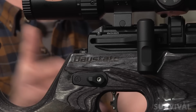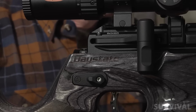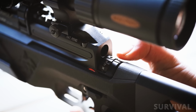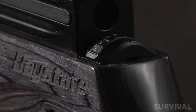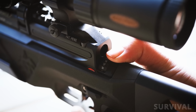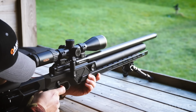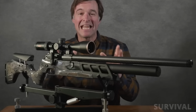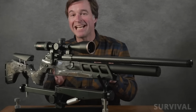A rifle of this quality requires the very best regulator, and just like their other PCP rifles, Daystate has installed a Huma. There's a power adjustment wheel at the back end of the action, which has 20 modes of adjustment from minimum to maximum. Basically, as you turn the wheel, it moves the hammer spring adjuster backwards or forwards, increasing or decreasing the tension.